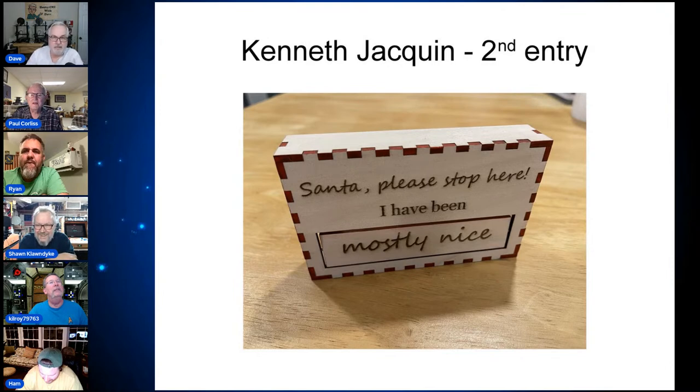All right, here is the second entry from Kenneth. I thought this one was kind of cute. It's basically a finger joint box, but more like a little sign. It says, Santa, please stop here. I've been mostly nice. If you look close, and again, I only put one picture on here, but if I had shown the second picture, the part that says mostly nice will flip over. I believe on the other side it says, wait a minute, I can explain, or something like that. I thought that was pretty cool to come up with. So good job on that one, Kenneth.